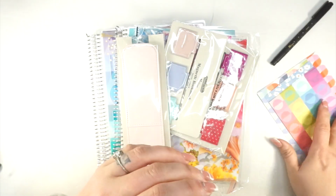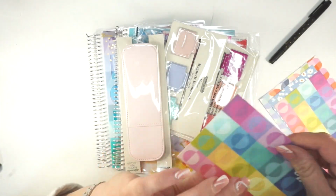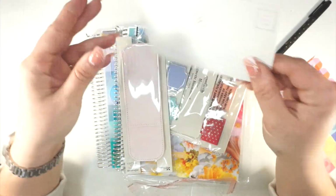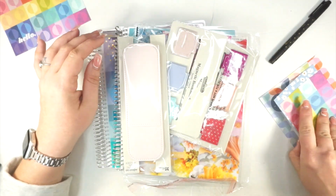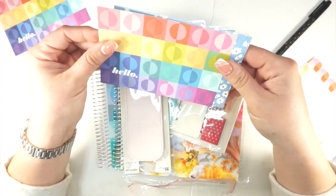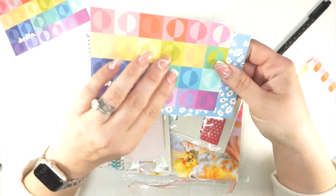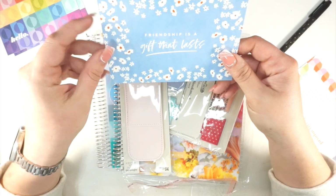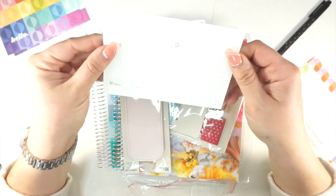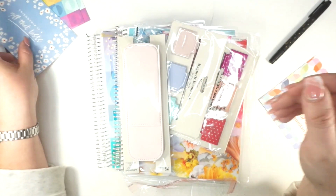And then what else comes in here? I think a couple of postcards actually. It says hello, and then it's a postcard on the back. How fun. I'm going to save those because I send Delilah postcards when she's at outdoor school because it's so fun to get mail when you're at camp. And there's another one, and then friendship is a gift that lasts. That's so fun. I love that.